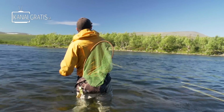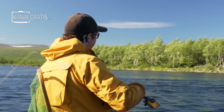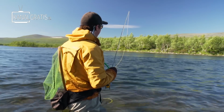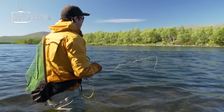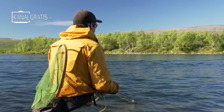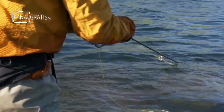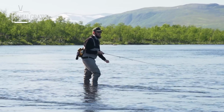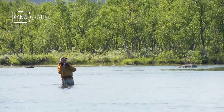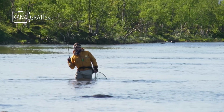I'm placing the fly every cast with a little reach mend upstream to get it to sink. And as you can see, there's not a fast current, so I'm probably fishing 2 or 3 meters deep, placing the rod just below the surface. Then a fast retreat. Yep. Hooked into something here. Whoa. It's worth fishing a little bit deeper now in the sun.